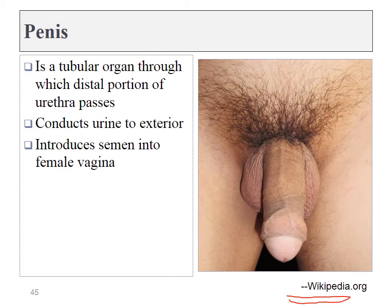The penis is a tubular organ through which the last portion of the urethra passes, and it introduces semen to the female vagina. When it comes to sex, you're going to find that biologists have to come up with all sorts of funky ways to say things that don't sound too puerile. So I love this phrase here. It gets used a lot in anatomy textbooks. It introduces semen, as if to say, semen, have you met vagina? Vagina, semen. Semen, vagina, I'm so glad you two are going to get along just swell.